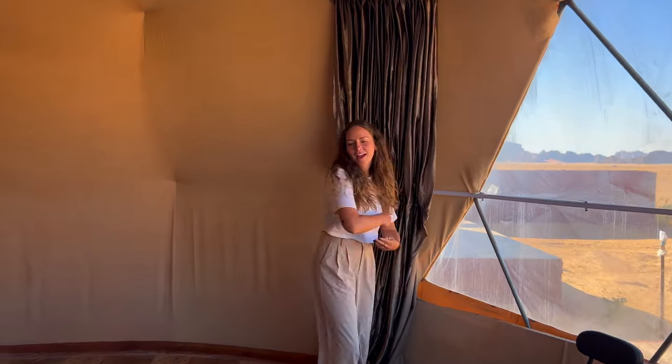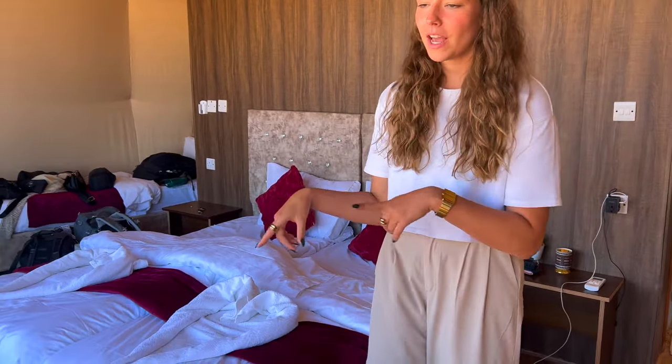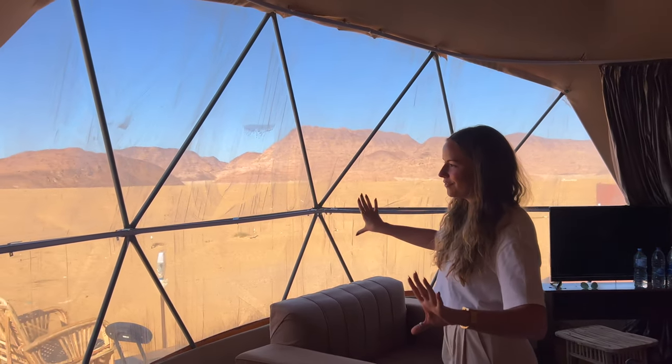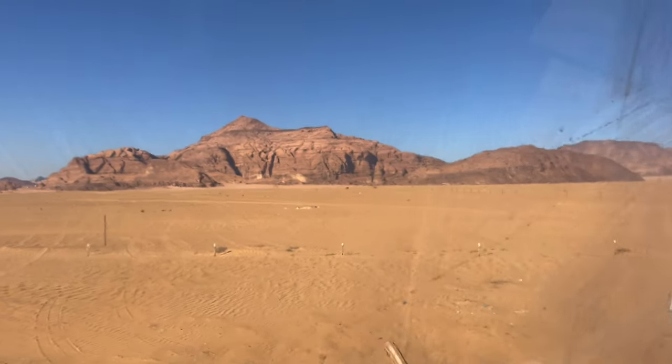And then we have our bed. So it's basically just two twin beds pushed together, which is totally fine. There's also a couch here we can chill at. And then you want to see the view. So we have a pretty good unobstructed view of the desert right here. We're in the front of the camp and it's sick.